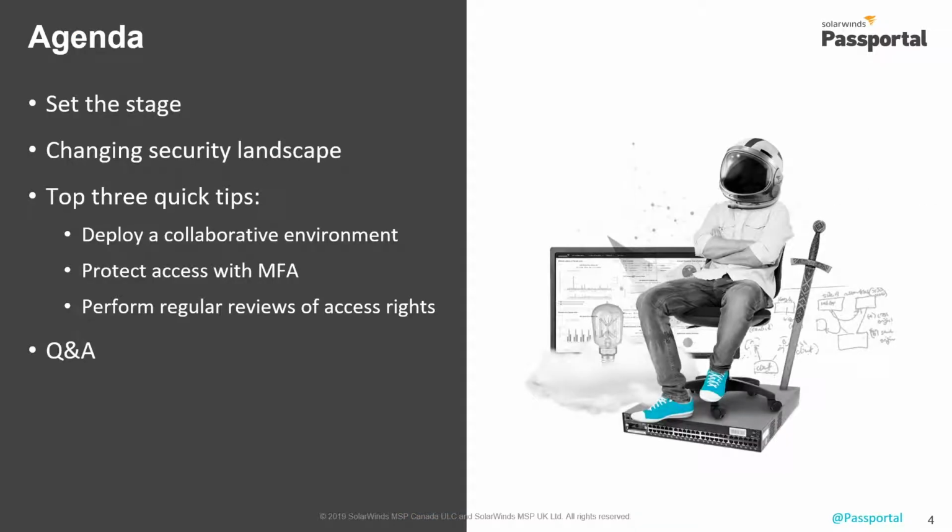What are we here to cover in the next 30 minutes? If you are in a co-managed environment where you need to share passwords, the key is that you need to do it securely. First, we're going to set the stage on exactly what that means. Within that, we're going to discuss the broader picture, how the security landscape is changing and why this matters. And then last, we're going to cover 3 tips that specifically dig into how to execute on this and securely collaborate and share credentials. Finally, at the end of the session, we will save time for Q&A. As mentioned, do provide your questions in the chat, and we will get them answered.